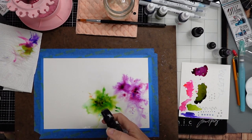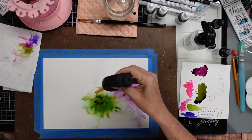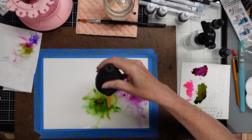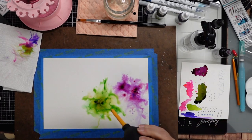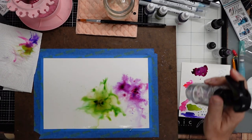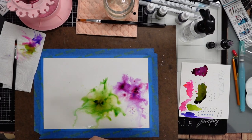Oh, now look, I bet even after they dry, I bet you can still reactivate them. I would think. If you guys have these, let me know in the comments what you think about them. Do you love them? Looks like so much fun. So I'm definitely going to be adding these to maybe my next couple of videos, because these are way too fun.